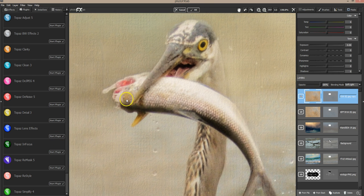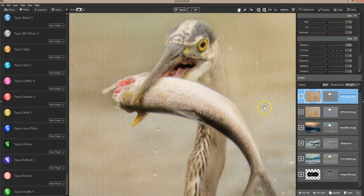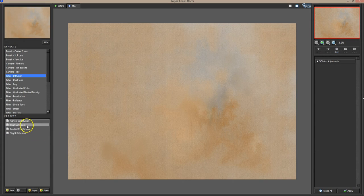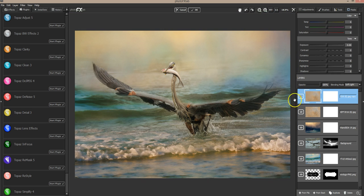And let me go back to Lens Effects on that same layer and do another generous diffusion. Didn't really make a whole lot of difference. So let's do a high diffusion. That softened it quite a bit more, and I like that. It still shows a tiny bit of it, but it's not overdoing it. So that's without that layer, and that's with that layer. It gives the whole thing a nice kind of a sunset glow as he's coming in with that fish.